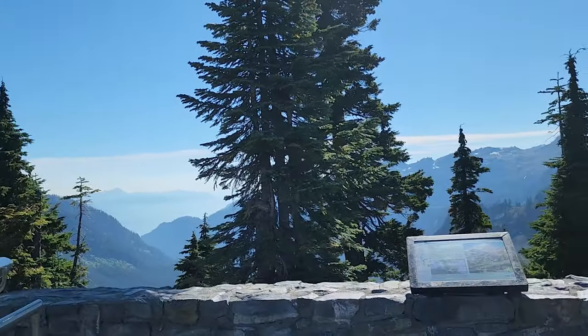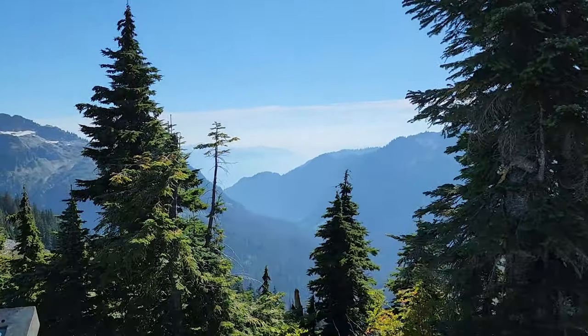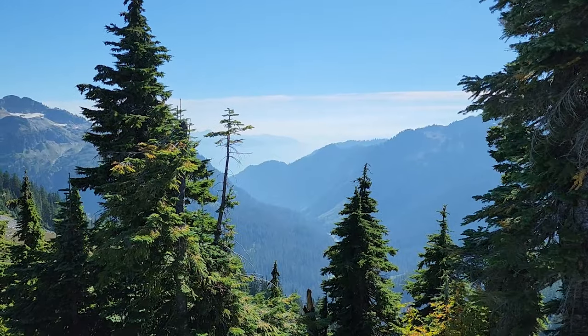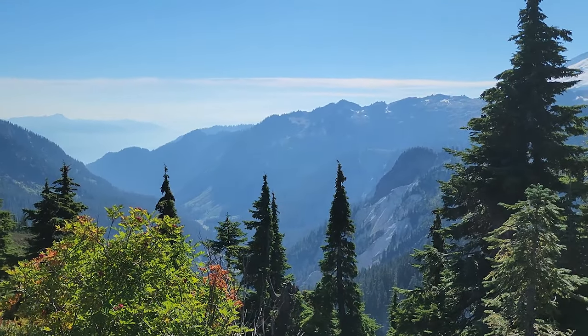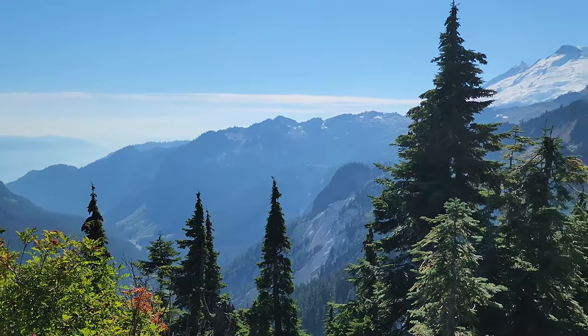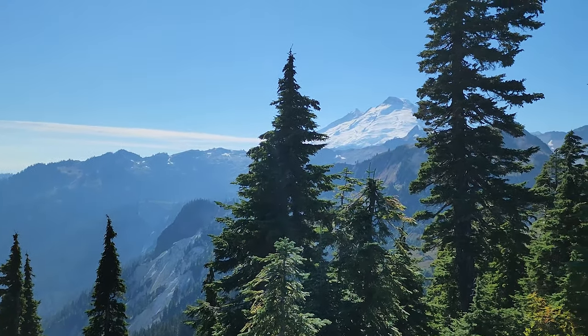I think the lake was much more beautiful. Let's see, that's part of the lookout. So this is beautiful, but it's not like Grand Canyon, wow. But it's still beautiful. There's still snow up there.